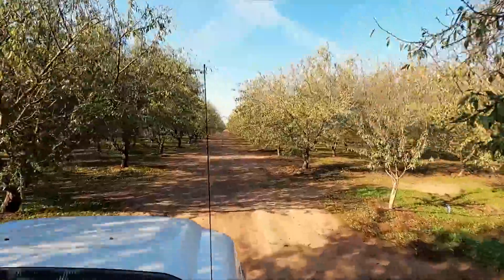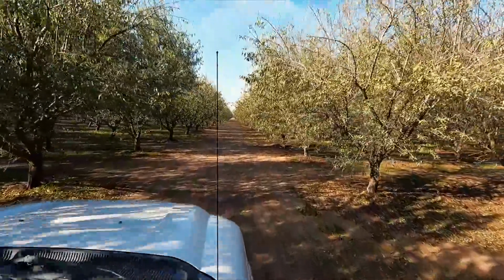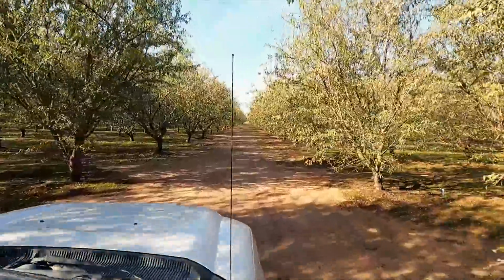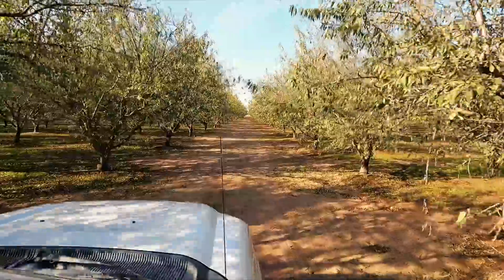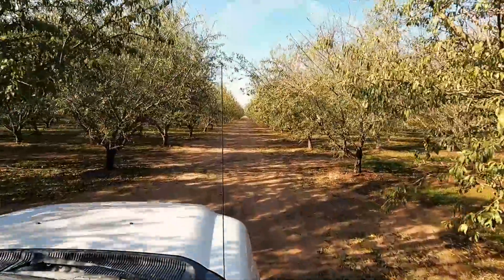Okay, so how long has this orchard been out here? This orchard was planted in 2013. Even though it's 7 years old, we go by how many leaves they've had. They drop their leaves and then get new leaves. This was its 7th leaf this year. So it's 7 years old, 7th leaf, same thing.